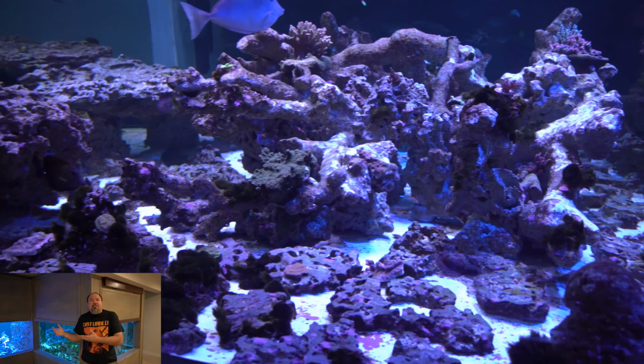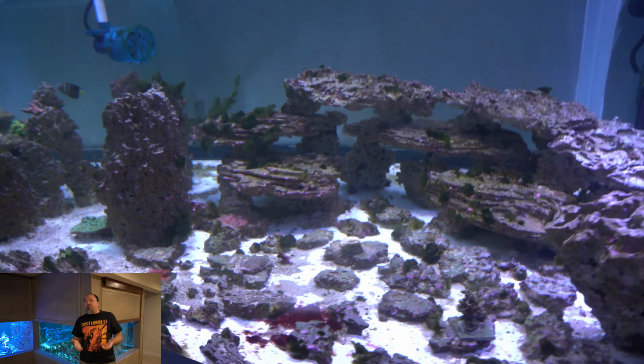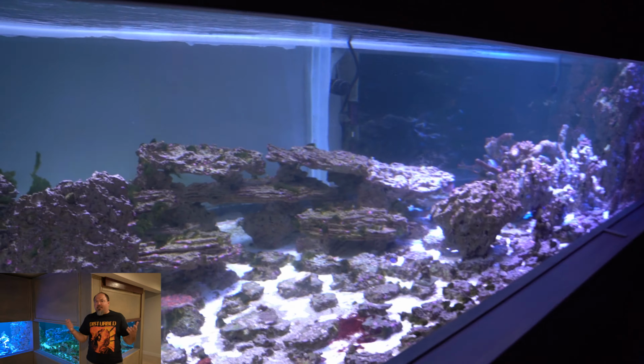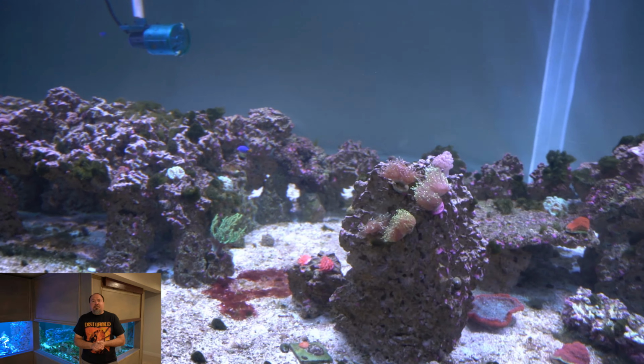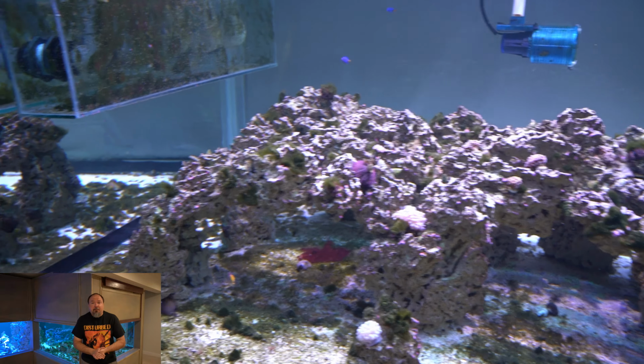Just on the other side of the divider in the display, the reef tank though only has about 10% hair algae coverage in there. For the most part, it's just slowly going away and not really coming back in too many places. There's a very interesting contrast between the two sides of the display.